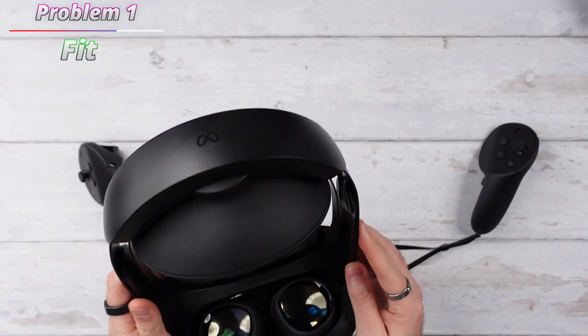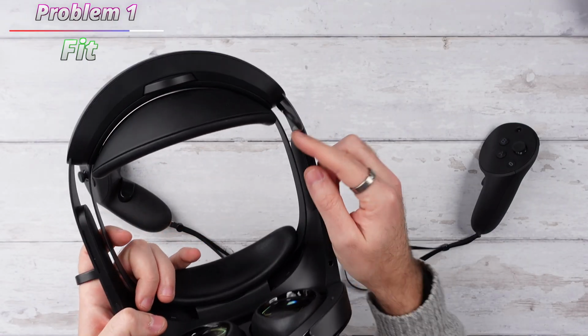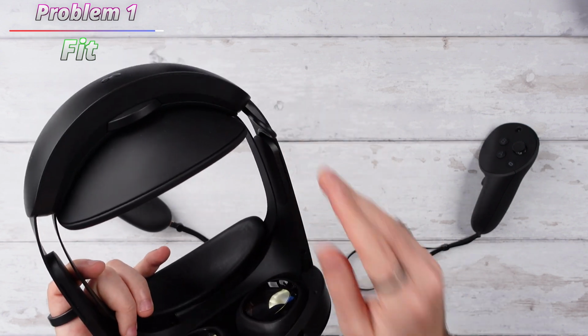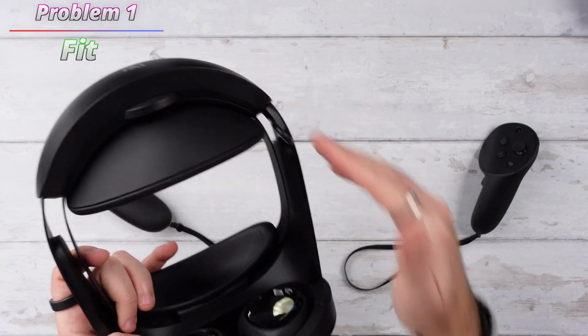It also doesn't look like you'll ever be able to change the head strap because of the design, like you could on the previous generation. The design here, I think, is just all enclosed throughout, with the wires going through from the battery pack at the back through to the glasses at the front. So unfortunately, that is a no-go.